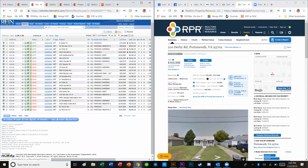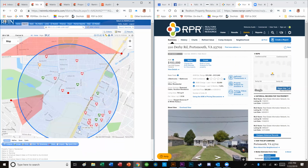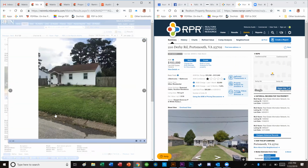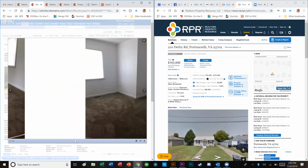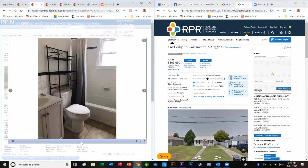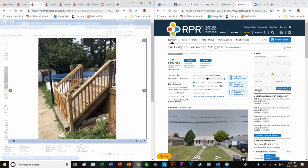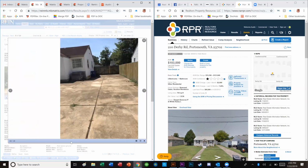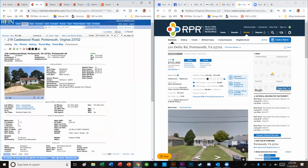And actually, let's see how far away that one is. That one's not entirely far away, but it is on the other side of the highway, even though this neighborhood is pretty similar. If we look at this one, it's at 124. 3-bed, 1-bath, 864 square feet, so pretty similar. Let's look on the inside. Again, I would say not as updated as ours. Definitely not as big a yard. So I would say ours is probably a little better in this instance.